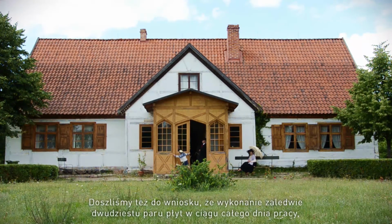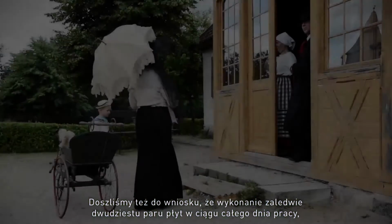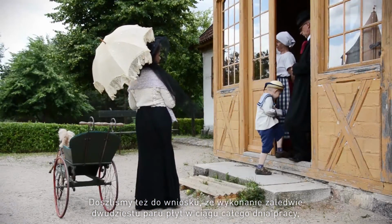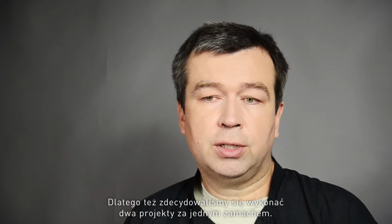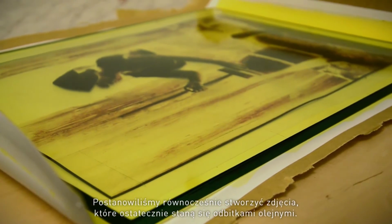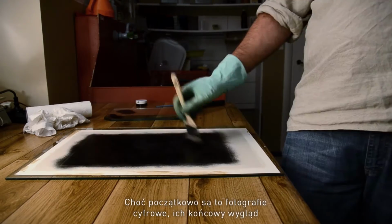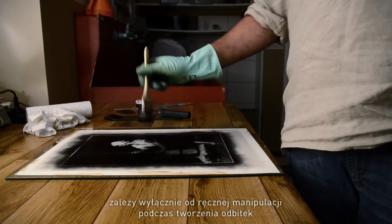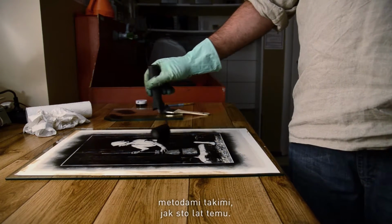We decided that it would be a waste of an opportunity to just come in and shoot 20-something glass plates for a whole day of work, and it was not only our work. So we decided that we would do two projects in one, in a way. We would also shoot pictures that will later be printed as oil prints. They do start as digital images, but in the end there is the manual manipulation of the image that again could have been made at the time.